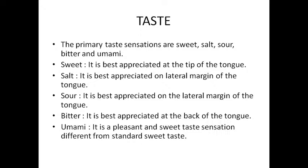Umami is a pleasant, sweet taste sensation, different from standard sweet taste. It is a taste sensation you appreciate when you eat meat.